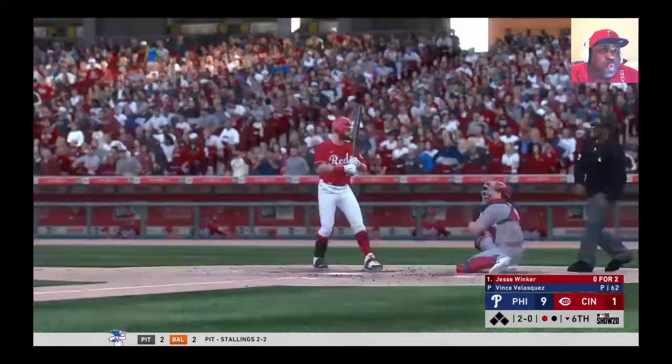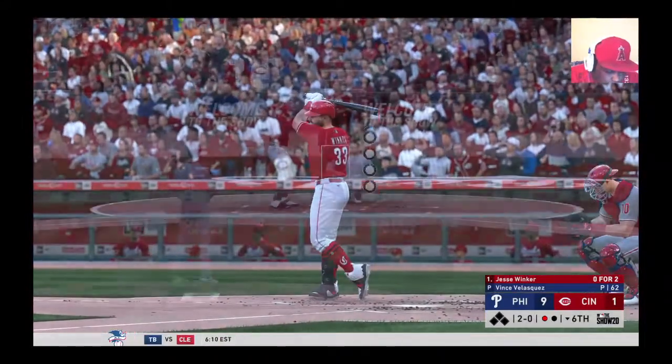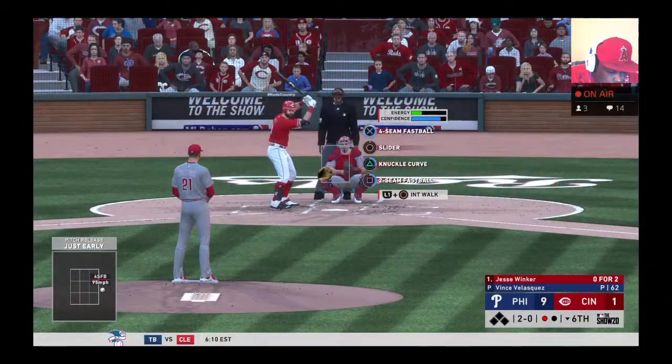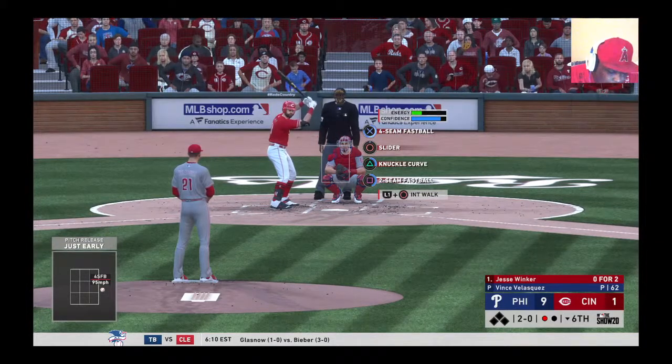Red center fielder in front with a 2-0 count. Sometimes it can be difficult for a pitcher facing a guy that's known to be a big stick in the lineup. Sometimes the toughest thing is to be aggressive and throw strikes.